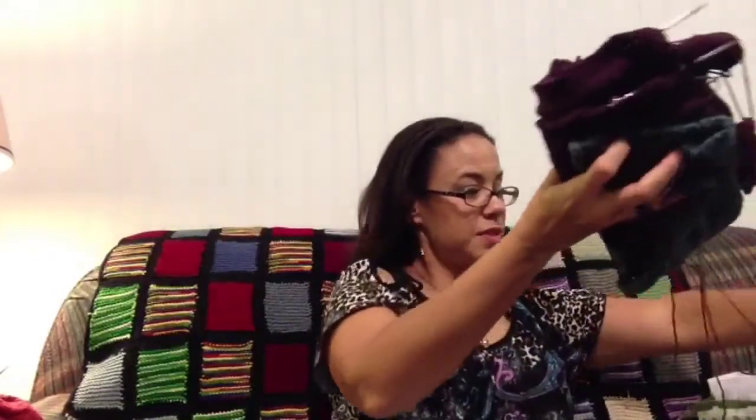So that is my Dahlia cardigan, and Dahlia was a pattern from fall 2011 Interweave Knits by Heather Zapetti, if you wanted to do a search on it.